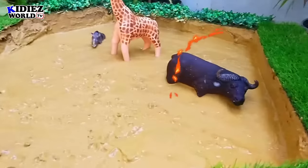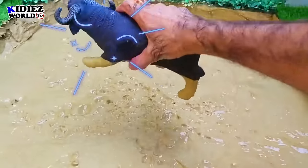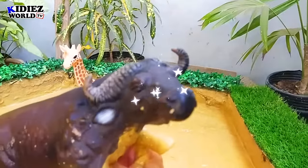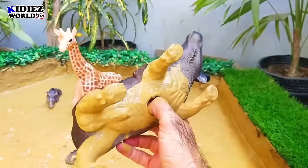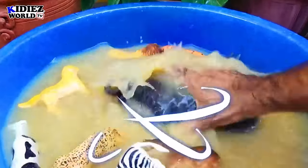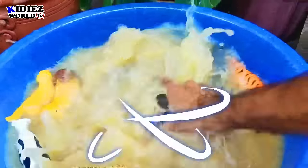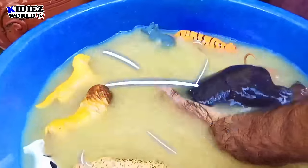Let's check out the next one. That's a bison. Bison are basically wild animals, very big in size, very heavy animals. By diet, bisons are herbivorous. Bisons are big animals. Let's wash our bison. I think it's clean now.